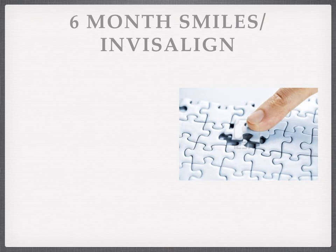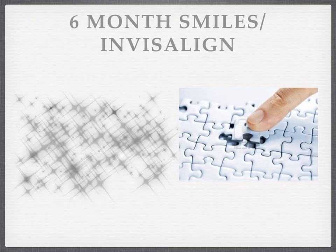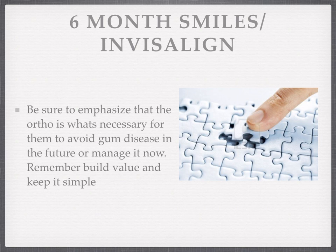It's quite easy to say to a patient, can you see in the mirror that if these teeth were lined up better, how much easier it would be for you to brush them clean as well as floss them or clean them? So, you want to build the value for the service and then keep it very simple. Having the mirror in their hand and letting them see how the teeth being straight would be a tremendous advantage to them really does get them to see that the ortho would be beneficial.